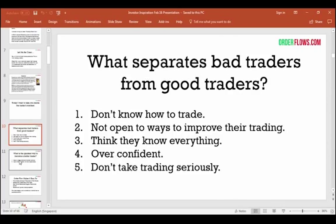But what separates the good traders from the bad traders is, the first thing, they don't know how to trade. They don't have a method to approach the market that's going to give them reliable entries and exits. Second, they're not necessarily open to improving their ways of trading. Third, they think they know everything. Two and three are sort of related.